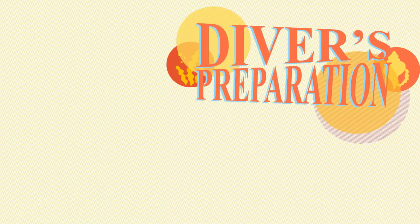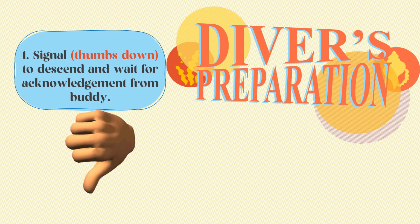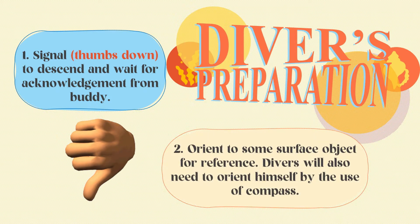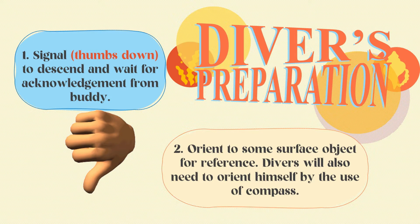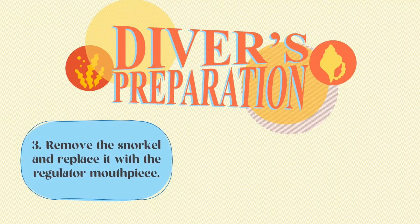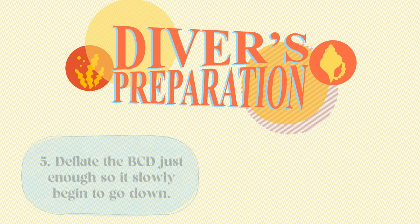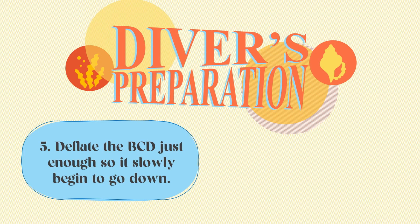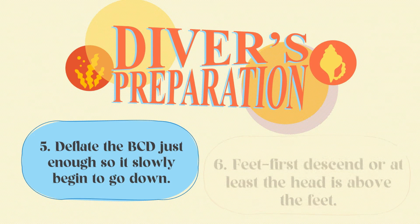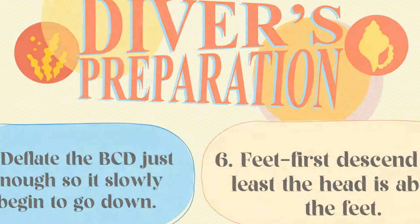Diver's preparation. First, signal thumbs down to descend and wait for acknowledgement from your buddy. Second, orient to some surface object for reference. The diver will also need to orient himself by the use of a compass. Third, remove the snorkel and replace it with the regulator mouthpiece. Fourth, the timing device must be set. Fifth, deflate the BCD just enough so it slowly begins to go down. Sixth, feet first descent, or at least the head is above the feet.